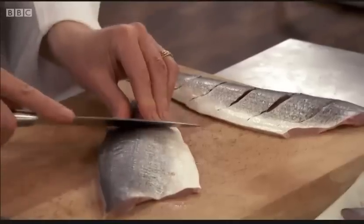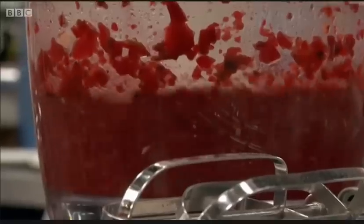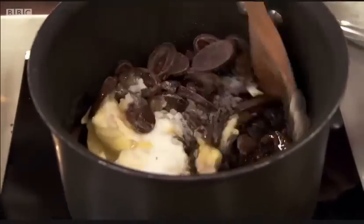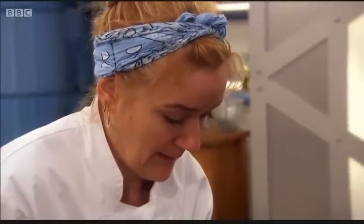Nice menu from Sophie. I like the idea of sea bass on crispy potatoes with wild mushroom, and beetroot caviar. Very, very nice indeed. Dessert, I think blackberry chocolate and vanilla custard could be an absolute gem. This is timing. She's given herself a huge amount of work to do. If Sophie delivers what she intends to, I think we're in for a treat, a proper treat.